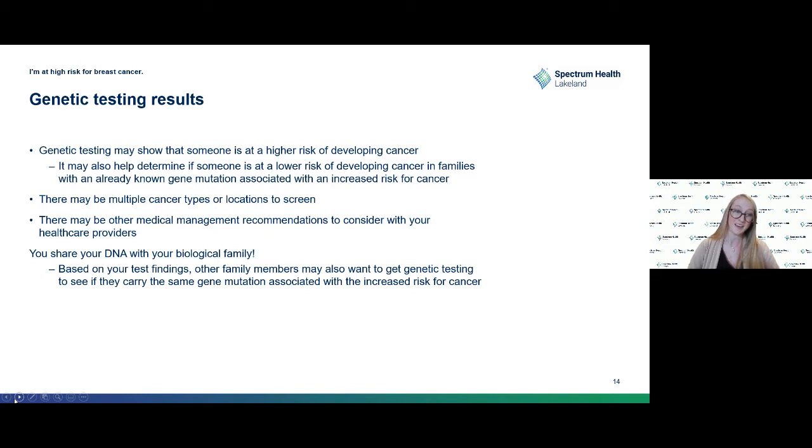And we share our genes with our family, so it's really important that your DNA, your results, impact everyone in your family, everyone that's your biological family. So based on your results, other family members may want to get genetic testing to see if they also carry a gene mutation associated with increased risk for cancer. So they also can start screenings or implement any medical management guidelines that could help catch cancer as early as possible.